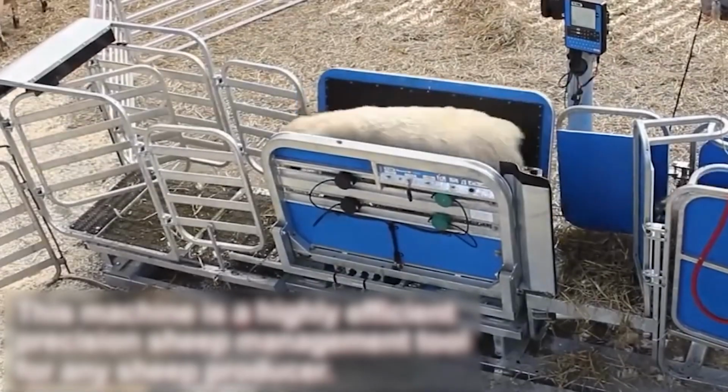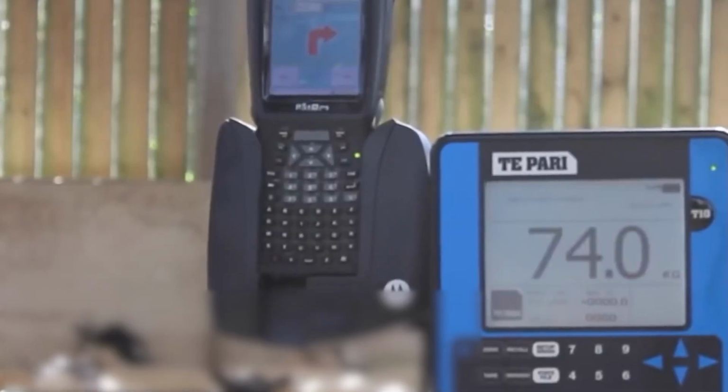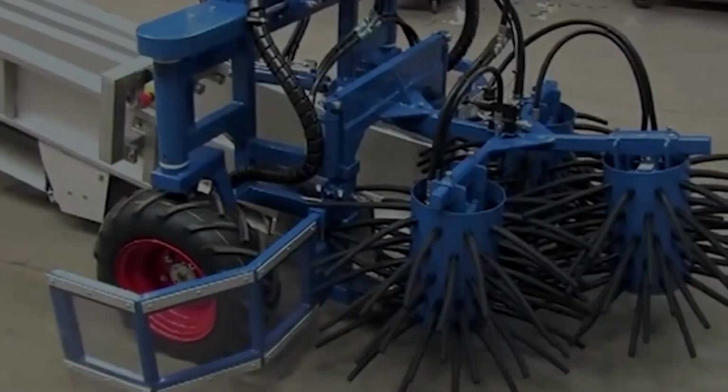It has an integrated EID reader, and also has Shearwell's data stock recorder. And the best part, it can be easily transported anywhere.